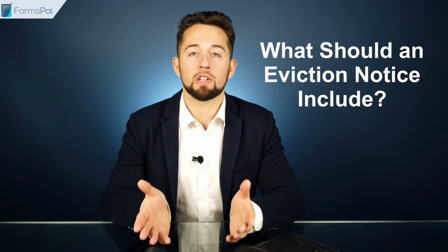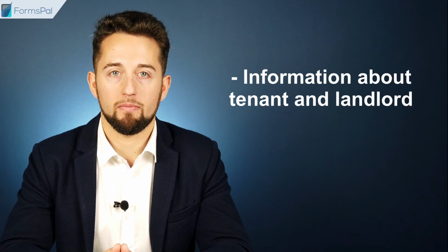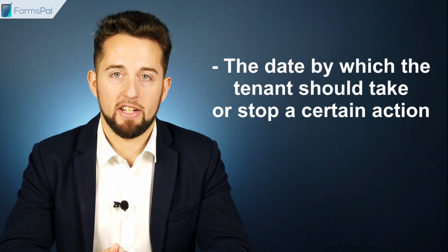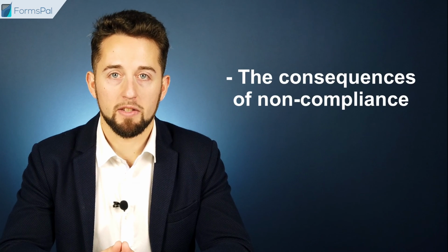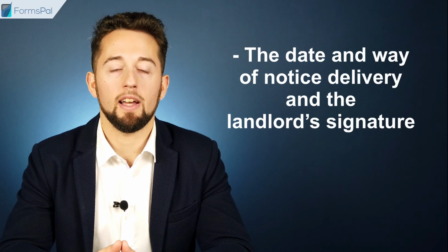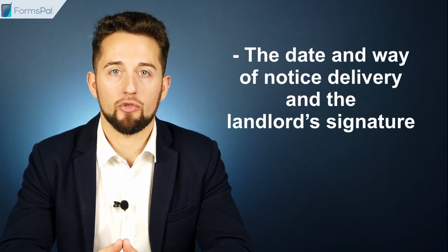What should an eviction notice include? Information about the tenant and the landlord. The reason for sending the notice. The date by which the tenant should take or stop a certain action. The consequences of non-compliance. The date and way of notice delivery, and the landlord's signature in the form of a certificate of service attached to the notice.